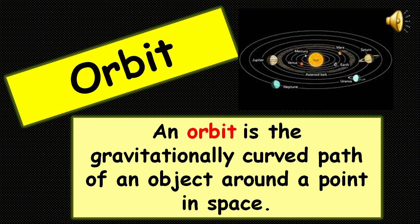An orbit is the gravitationally curved path of an object around a point in space. In other words, if you look at the Sun and all the planets that are traveling around the Sun, that will be their orbit. It's like a special road that the planet travels on to continue going around the Sun. It is a curved path because it's not a perfect circle. It's more like an oval. If you look in the picture, you will see the different orbits or different paths that the different planets follow.